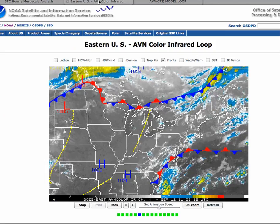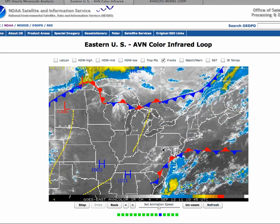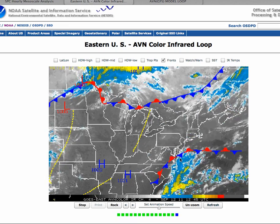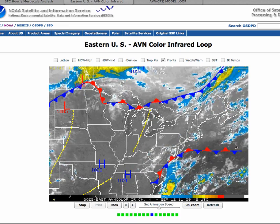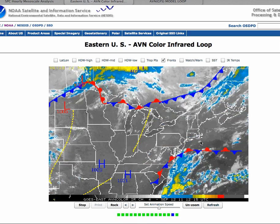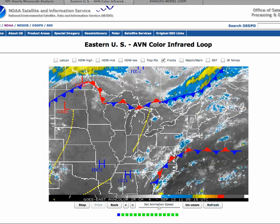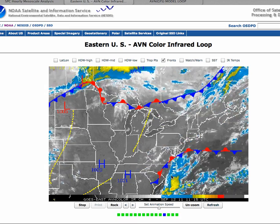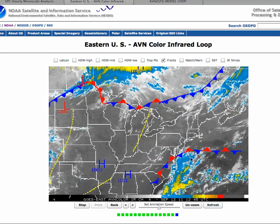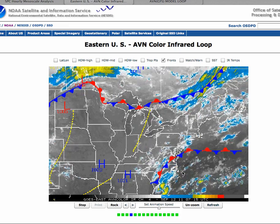Well, the infrared satellite picture, should I say, is showing us that what's left of our upper level low and the remnants of Lee is finally starting to exit out into the Atlantic. We still have this stationary boundary that separates a warm, slightly above normal temperature air mass with some humidity from a very humid and very tropical air mass over parts of South Carolina, North Carolina, and southeastern Virginia. This air mass to the south of here will produce scattered showers and thunderstorms in the afternoon.